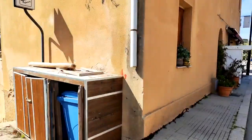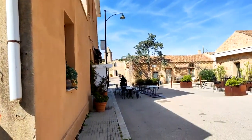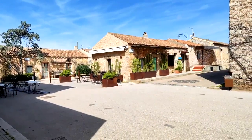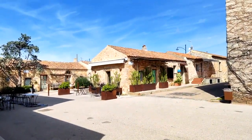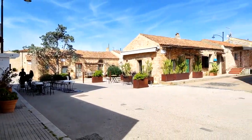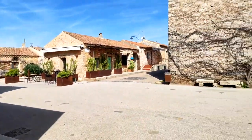A last view from the central area, then I will start. Let me see, I've been there. Yeah, we've seen basically everything.